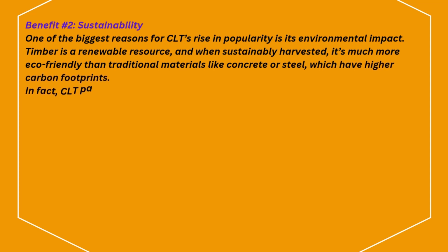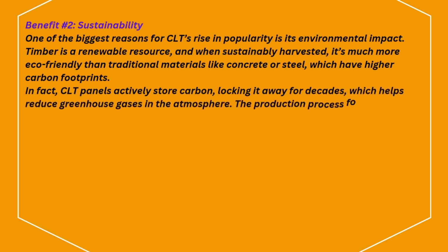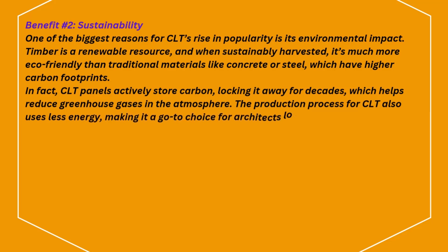In fact, CLT panels actively store carbon, locking it away for decades, which helps reduce greenhouse gases in the atmosphere. The production process for CLT also uses less energy, making it a go-to choice for architects looking to build green.